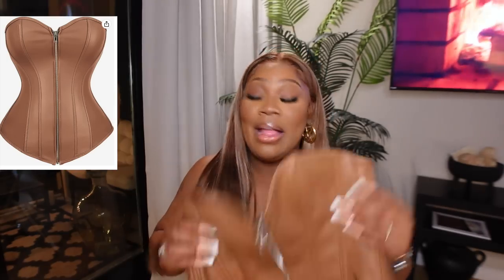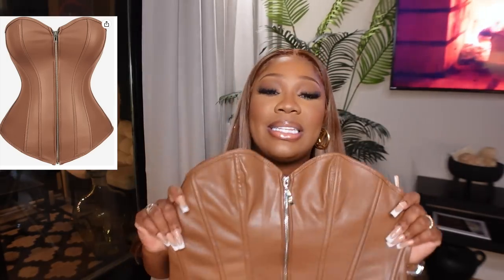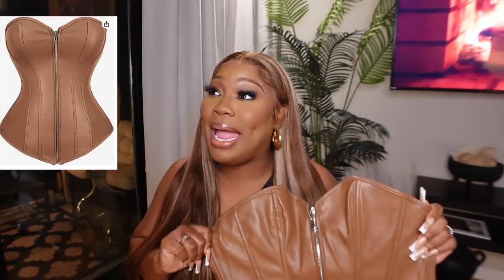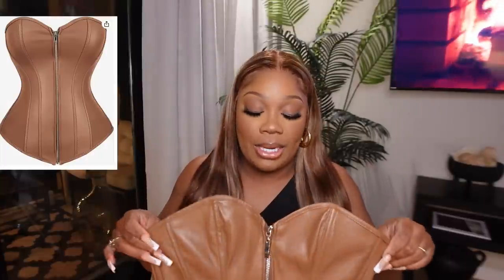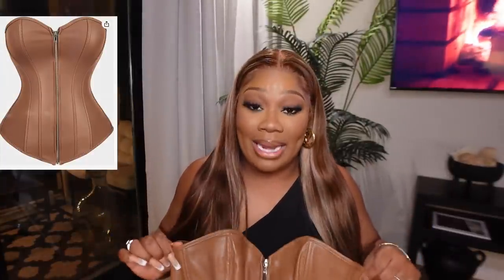This is like this leather corset. I want this in so many different colors. They have it in black. They also have it in this really teal color, this deep burgundy. If you are looking for the perfect corset for your body type, because sometimes corsets just don't fit right, it's too tight at the top, it's not flattering, this corset has a little stretch to it and I like that.